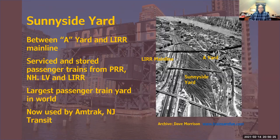Here you can see Sunnyside in relation to the A Yard being up here, and you can see how much bigger the Sunnyside Yard was. The Long Island Railroad was to the left of everything, and if you go by, you can look out the window and see what's happening in Sunnyside.